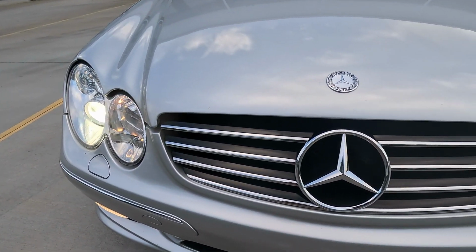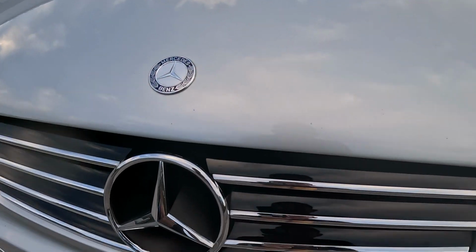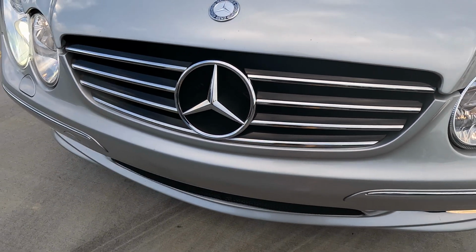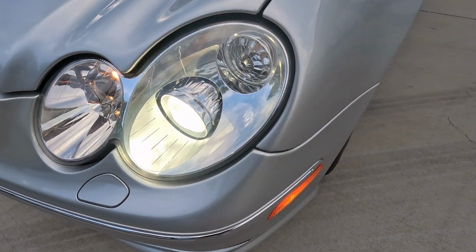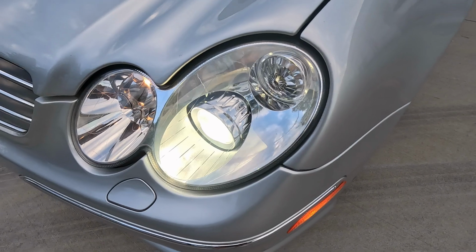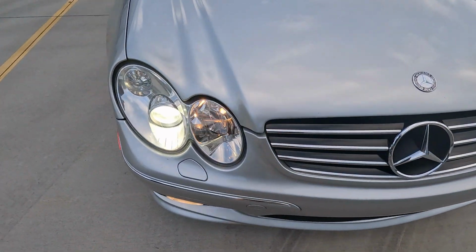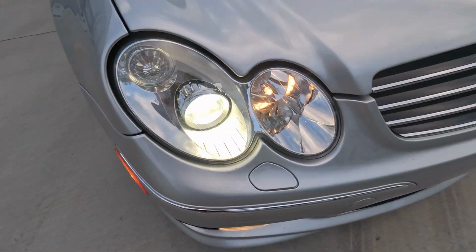So let's start at the front. It's got a new hood badge on there. The grill's really nice. These like to delaminate around the chrome here. They're really pretty. The headlights are basically perfect. You'll see a lot of these driving around with cataract headlights. This is not the case here.